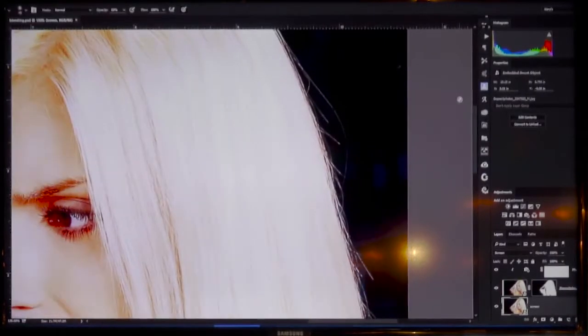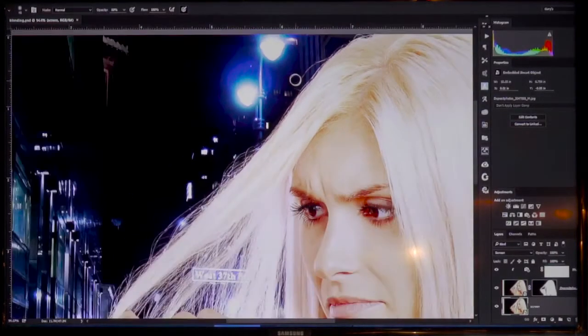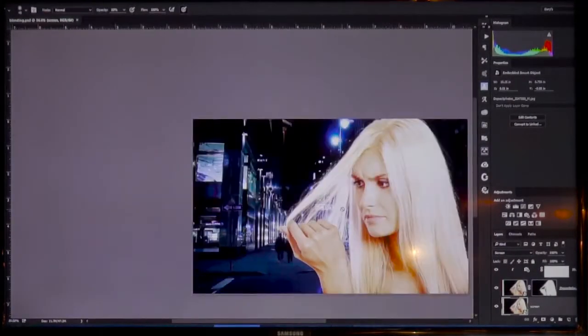But using that same technique, I did this one earlier. And again, all the flyaway hairs are still there. She didn't have the helmet head. You can even read the West 37th Street sign through her flyaway hair.